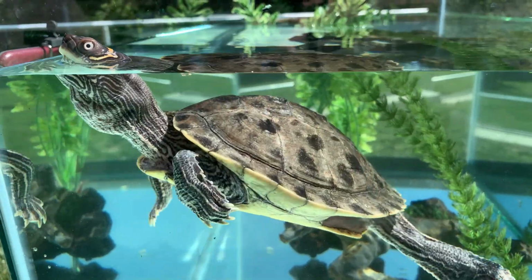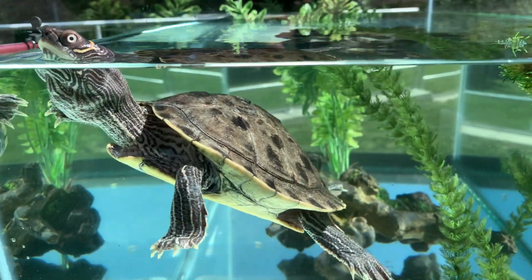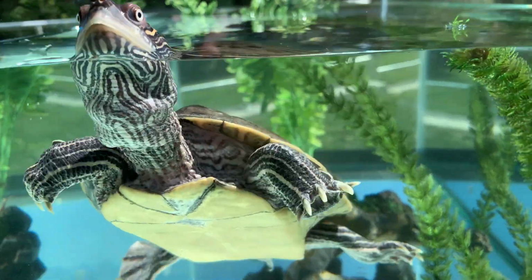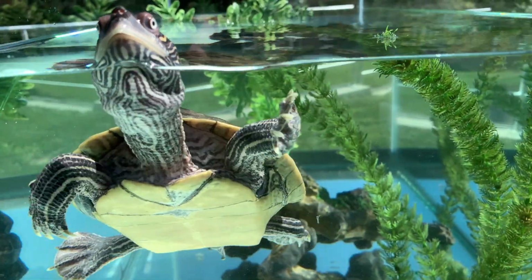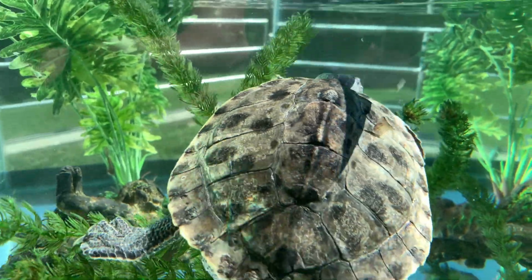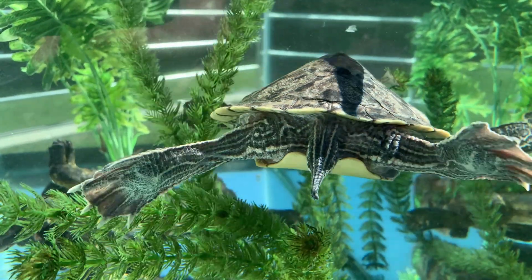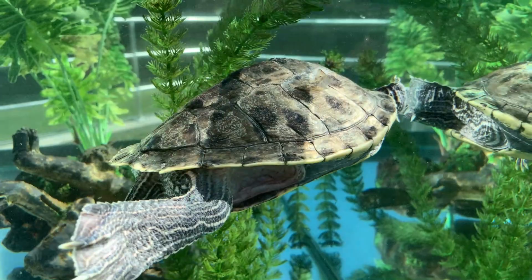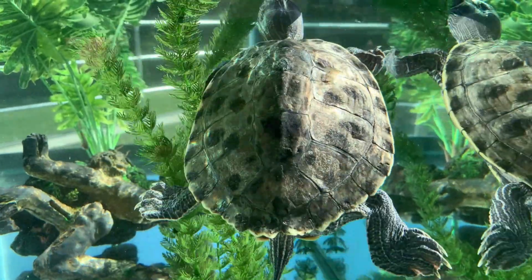Check out our next turtle. She's called a map turtle. Her name is Quest. Look at how different a map turtle's shell is from a red-eared slider's shell. They have a mohawk-shaped shell. This big ridge actually helps as they navigate through fast-moving water, like the Missouri River. Map turtles get their name because of these lines all over their shell.